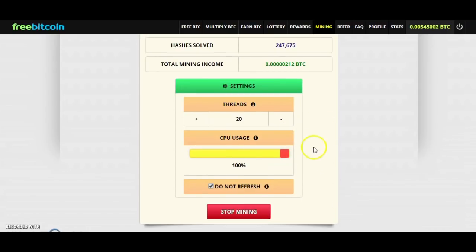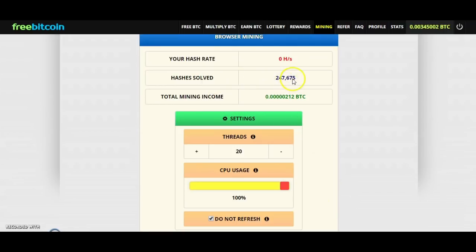Once I click that, you're going to see my hashes solved starting to crank up here. You're going to see my hash rate start to crank up here a bit. And that's it, guys. It's that simple. I'm mining Bitcoin right now. I'm in the process of getting free money, and you can do it too.